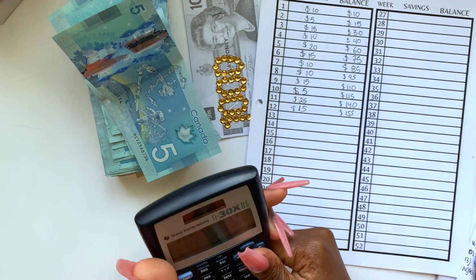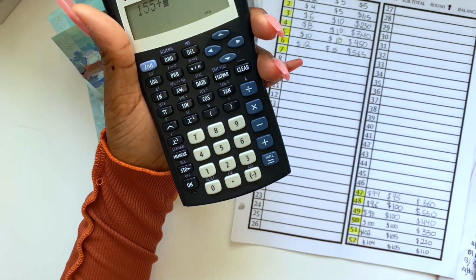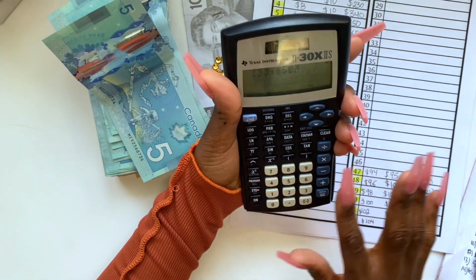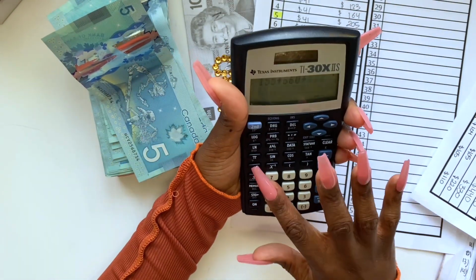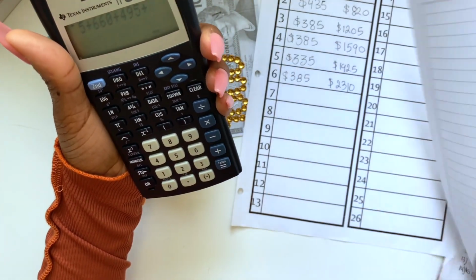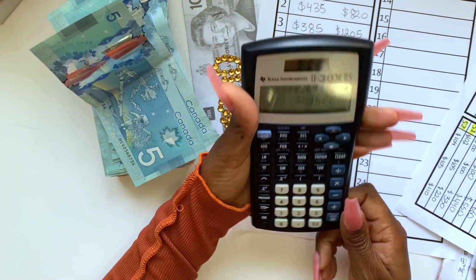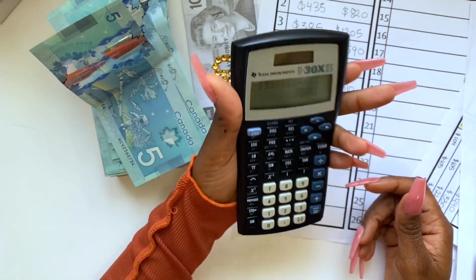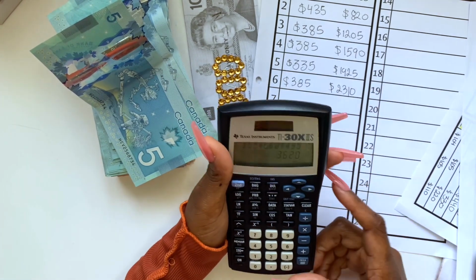So $5 challenge, 155, okay, plus the 52-week challenge, 660, okay, boom, plus the 2021 cash in challenge, 495, plus the 10k challenge, 2310. So $3,620 is my savings from that. And the total is $5,275. That's not bad, right?